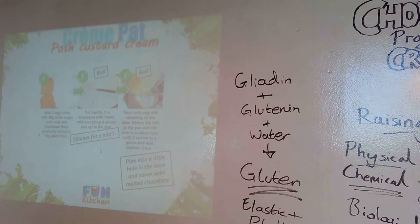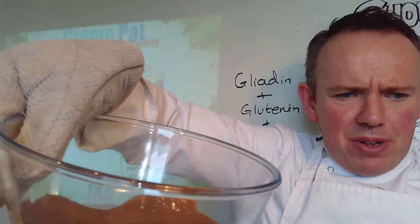Now, the chocolate bowl will be hot, so don't forget to use oven gloves. There we go. There is my melted chocolate. Can you all see that one on the screen? Hopefully you can. Oh, beautiful melted chocolate. We've got some beautiful melted chocolate going on there. Okay, so we're going to be dunking our profiteroles into there. So if I show you there, let's zoom in.